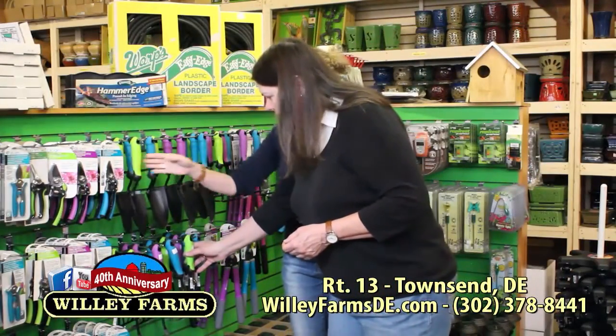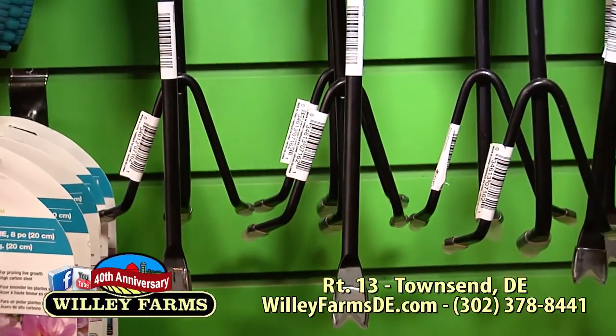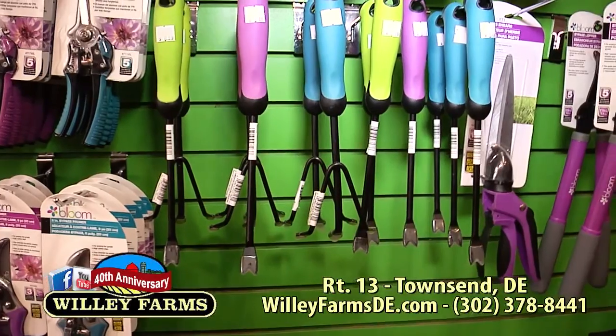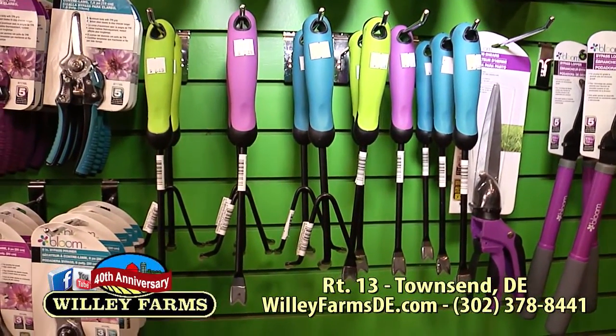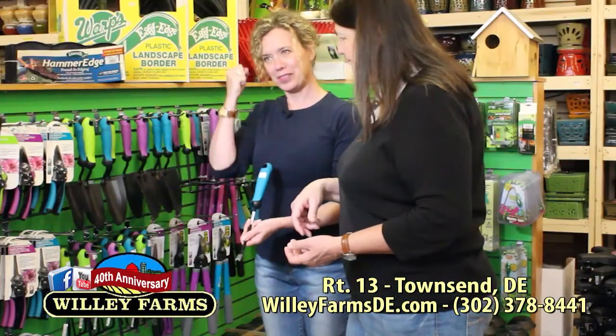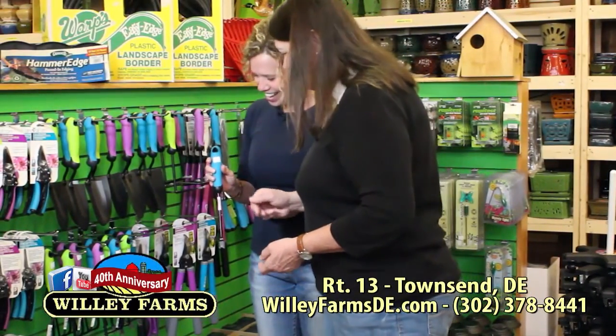And what did you call this? It's a dandelion popper. I have one, but I never knew what it was called. It has a really sharp edge. You go down low because dandelions have really deep roots, and it doesn't help to just get the top off of it. You want to get the whole plant. Believe it or not, it really does work. I've popped a lot of dandelions using the one that I have.